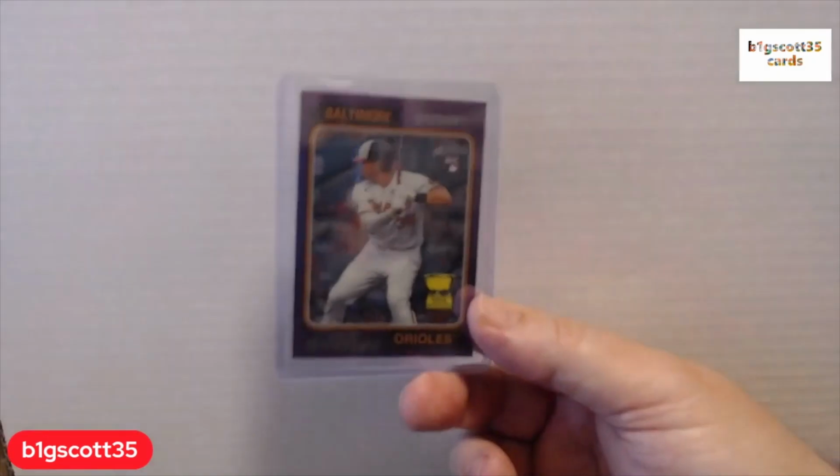And I got the purple Pete. Brett Baty purple. And I do have a box of this to open, but the set is so darn big, it's hard to hit these cards. So if I see them, Adley Rutschman, it's like the rookies, I might get them and I might not. He opened up 3 boxes, I think, to get all of those.